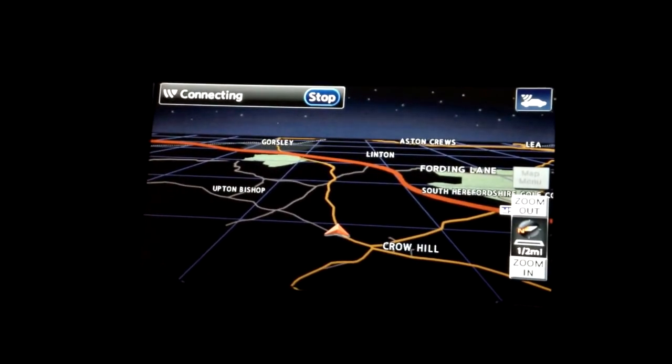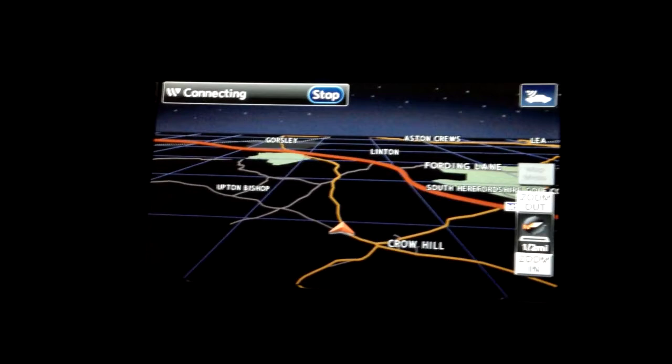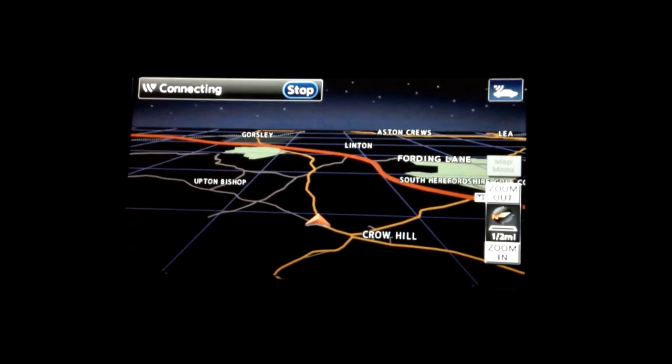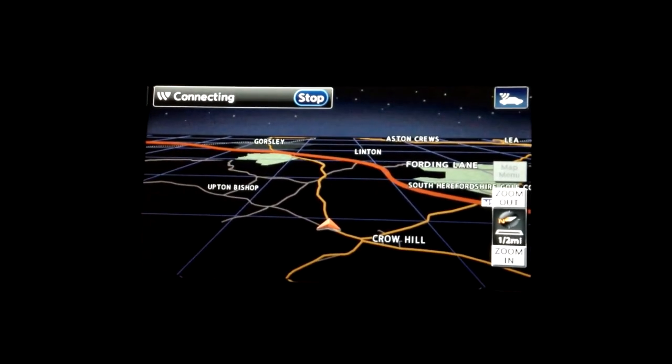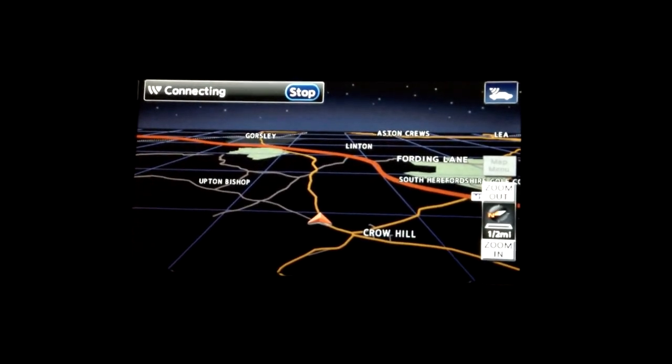So I haven't been able to download the route to the phone. No major problem, I suppose. It's not stopping me driving anywhere, but only because I know the area. It would stop me driving on the planned route if I was going somewhere I didn't know. I don't know this that well, but I have a vague idea where it was. So I got there okay without it.